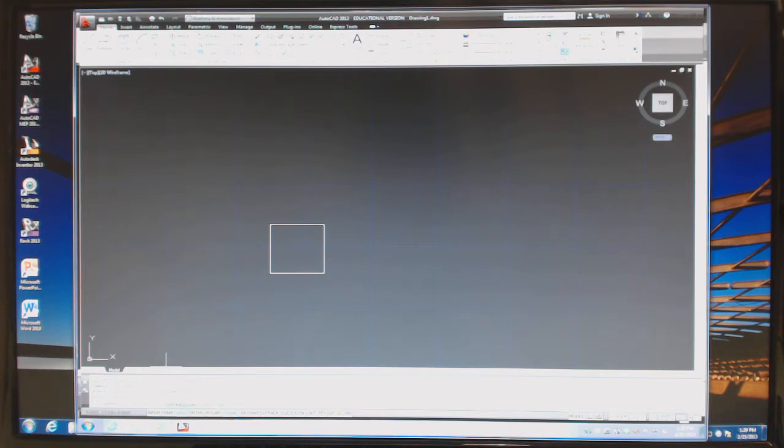I've selected my objects. It says array, enter array type. Look, it says rectangular, path, or polar. Right now I said we wanted to do rectangular, so we hit R for rectangular.